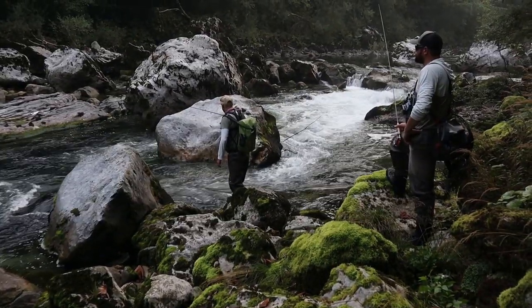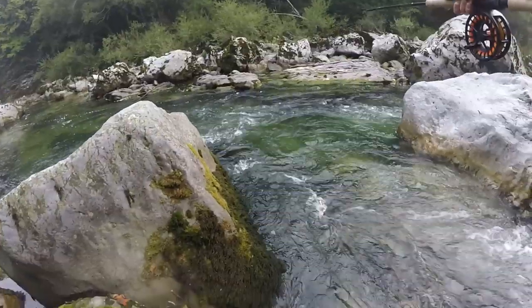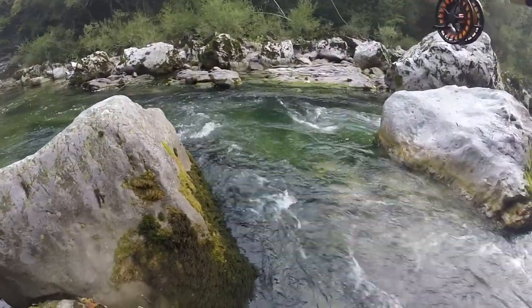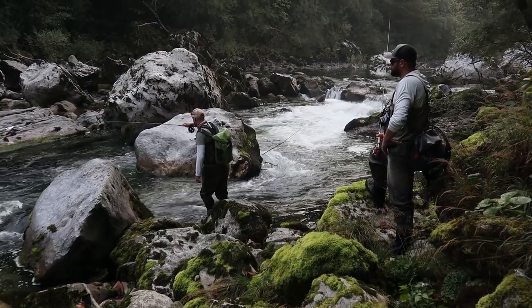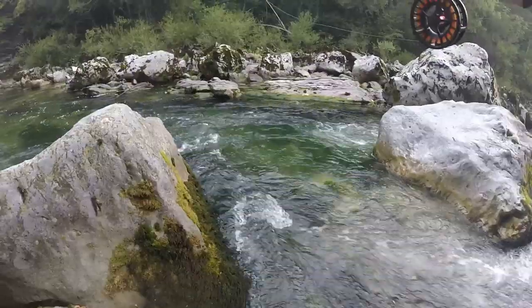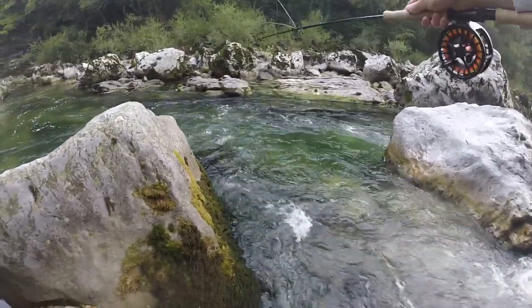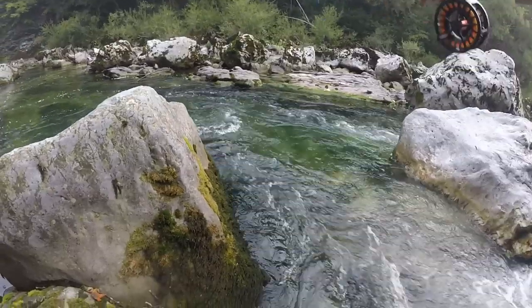Right next to that rock. Drop it down. Let's try to take this downstream again a little bit and try to keep in touch with it as much as possible. It really is a lot like perch fishing. Trying to move it just enough to make it look natural. But you need to keep in touch with it. The difference is that when we're perch fishing, we're fishing for 2 or 3 pounders, not 20, 30 pounders. My heart's absolutely pounding.